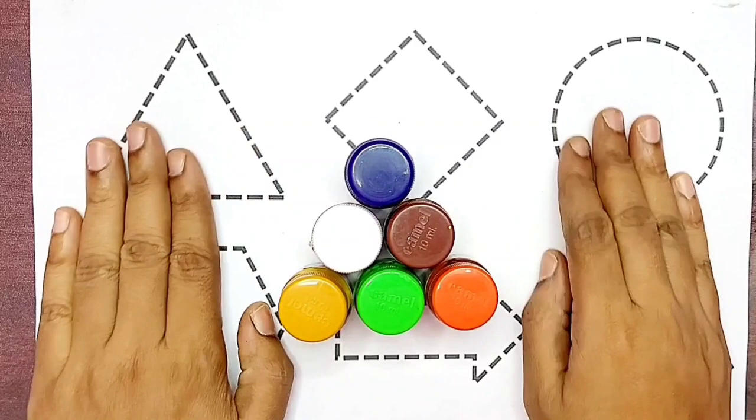Today we are going to learn shapes. Let's learn the colors name.